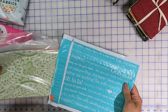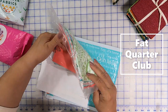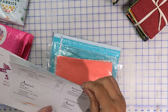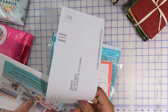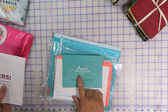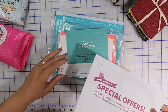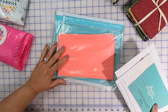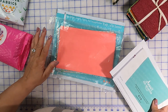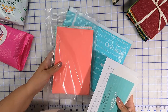This one is a package of fat quarters pieces, and it comes in the subscription. It comes with your statement, a card talking about how this is their fat quarter club, and then looks like they're sending some special offers too. So I haven't actually opened this and done an, oh, I did do an unboxing. I just barely did it. But this is what came in it. So it's nice and flat and small, and all you're getting really are the fat quarters.